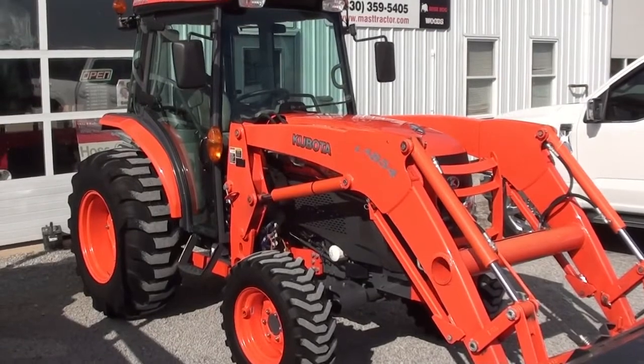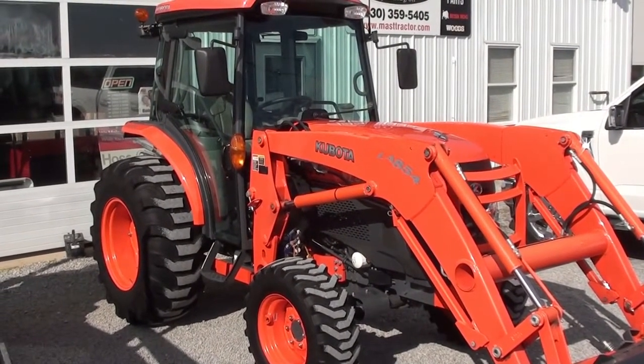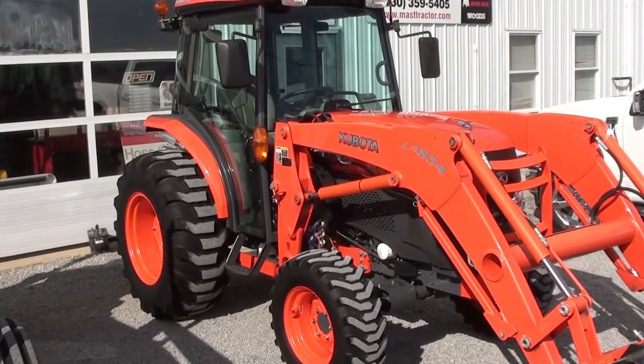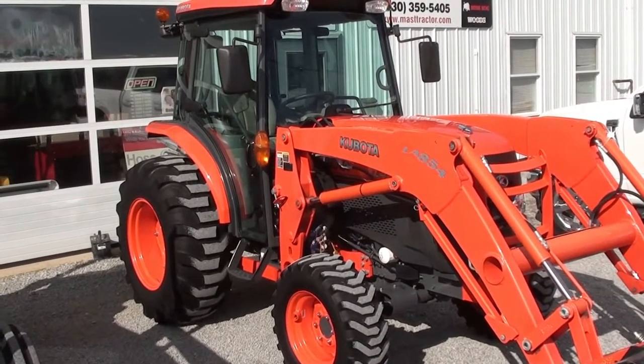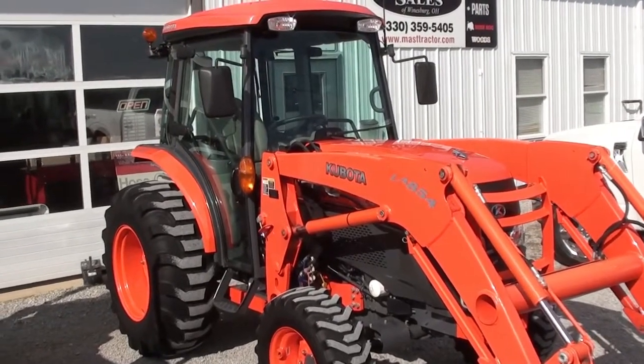Today we're showing you a 2013 Kubota L4740 tractor. It's a four-wheel drive tractor with cab, heat, and air. Has the LA854 quick attach front loader on it. Tractor has just under 900 hours. It's a super sharp tractor. Paint is excellent on the tractor. Starts, runs, and works as it should.